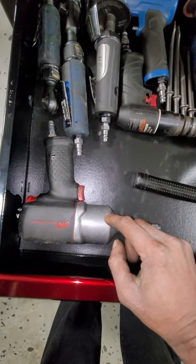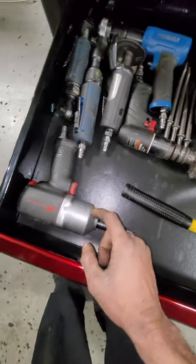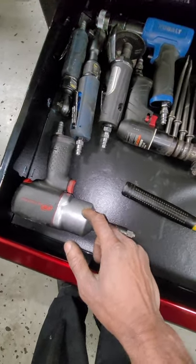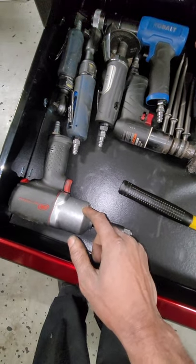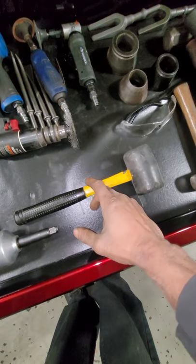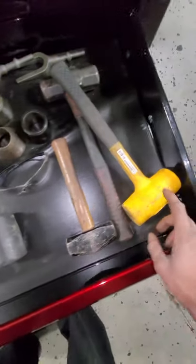That gun will break something there. I had to buy a few things behind messing with this gun. This gun you don't play around with, and it's plastic. The best gun I ever owned as far as an impact gun, half inch. Got a rubber mallet. Got a dead blow.